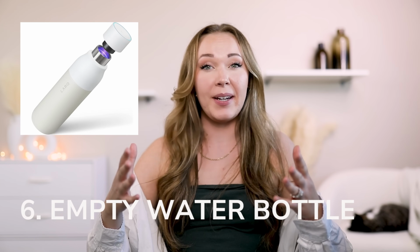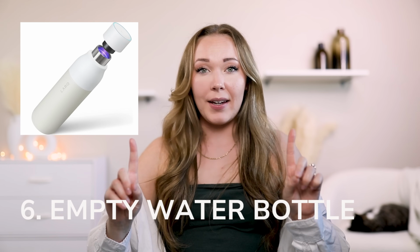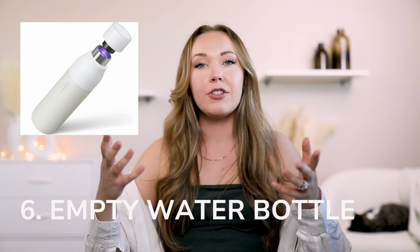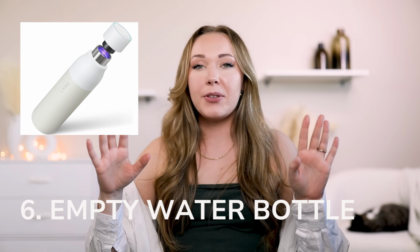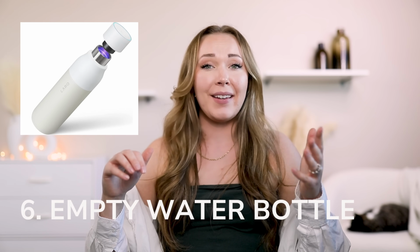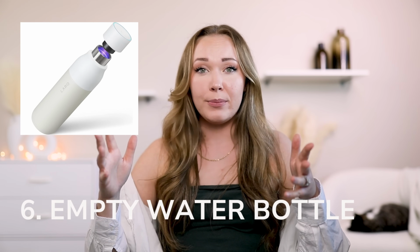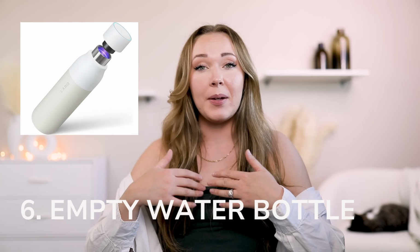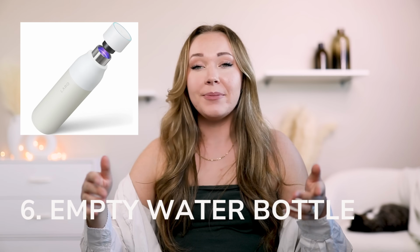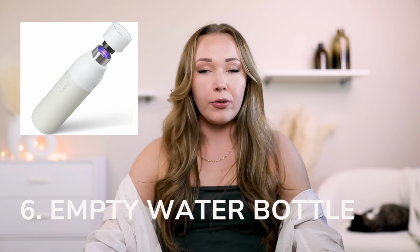It is a little bit expensive, but here's why I like it. Because it is self-cleaning. It uses UV light technology to self-clean so that you don't have to worry about cleaning it in your hotel room or in the airport or anywhere while you're on the go. Also, you then don't have to worry about any bacteria that you might be getting in your water while traveling abroad. All in all, really great water bottle for travelers.